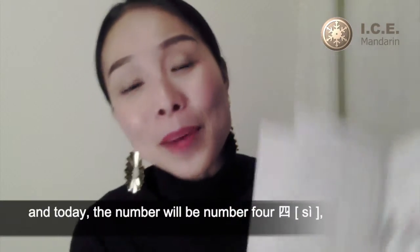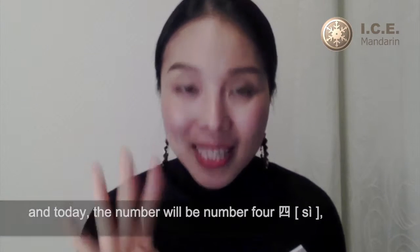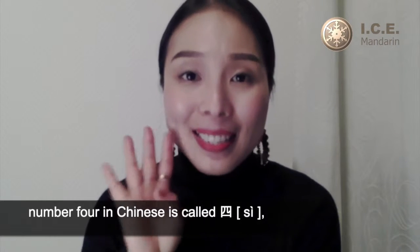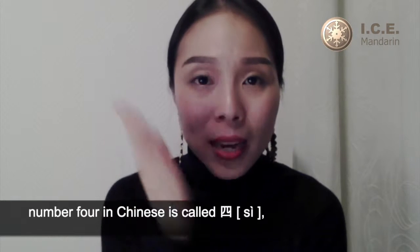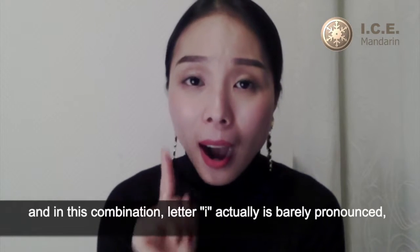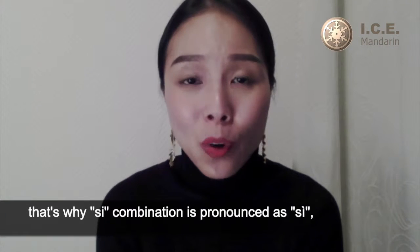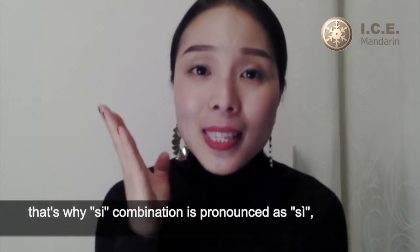And today the number will be number 4, sì. Number 4 in Chinese is called sì, S-I, fourth tone. And in this combination, the letter I is barely pronounced. That's why the SI combination is pronounced as sì, but not C.